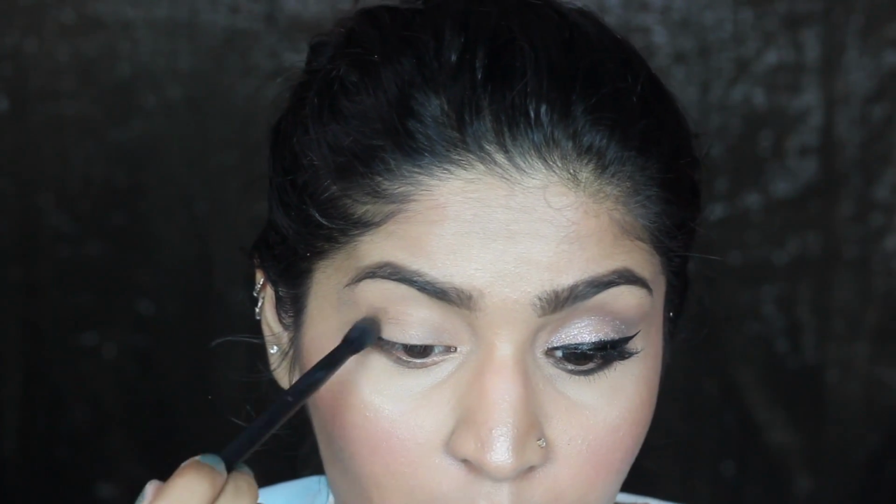So I'm gonna move on to my eyeshadows, and I'm gonna use a Maybelline the Nudes palette today, and I'm gonna pick up this shade right here with this NYX brush. It's a NYX Blender brush, currently my fave blender brush. So I'm just gonna pick that up, and I'm gonna go in my crease.